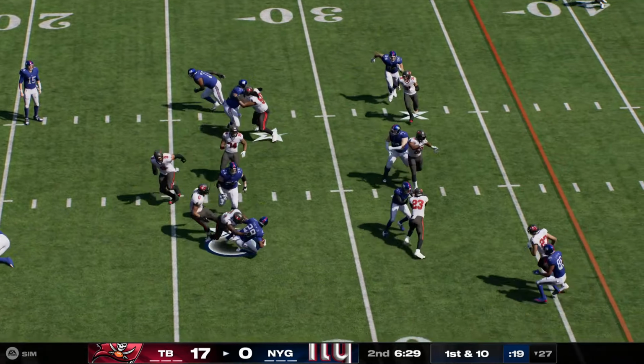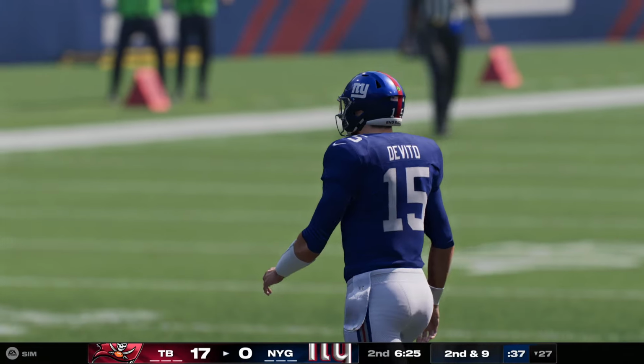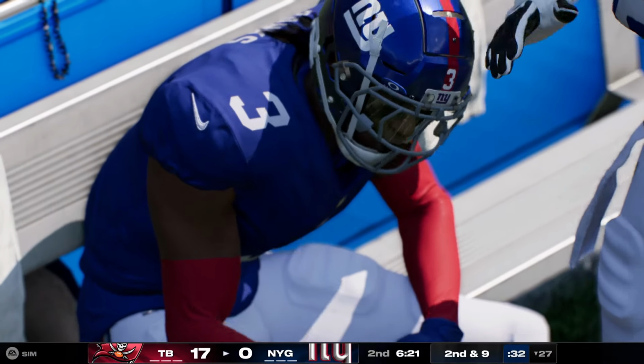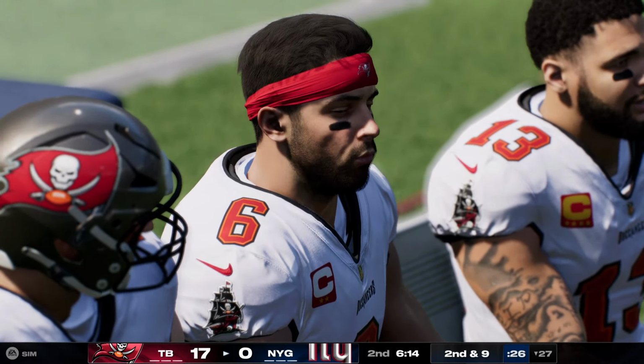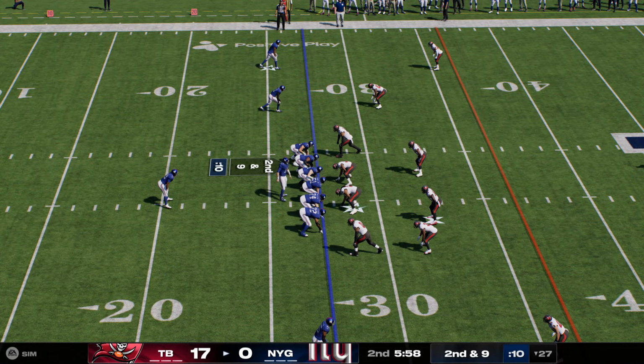Tracy going to get it on first down. And not a whole lot there, maybe a yard to the 27. I think if they want to start getting back into this game, it behooves them to get better on first down. Yeah, certainly not what they were looking for there out of the opening play of this drive. Still 9 yards to go on second down from the 27.